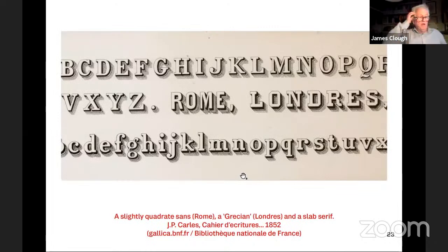Now, I first saw this page from a French lithographed lettering manual of 1852, which was reproduced in Michael Twyman's recent article in the current British Printing Historical Society journal. It shows three styles of shaded letters, including a Grecian here, Londres. Just cut off the serifs here and round out the corners and you have a quadrate sans. The others, of course, are Egyptian and a sans serif here, which is almost quadrate looking at this O here.